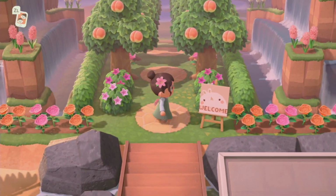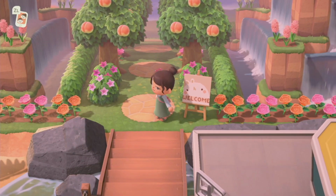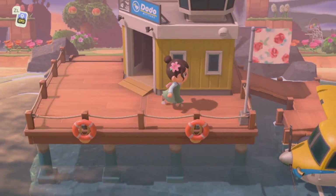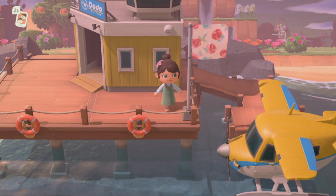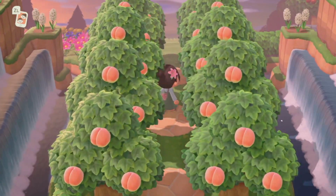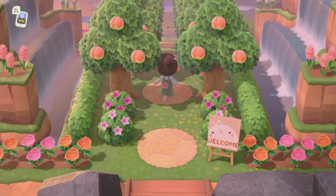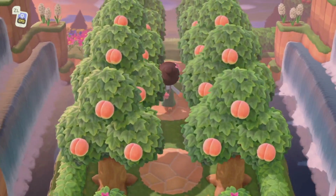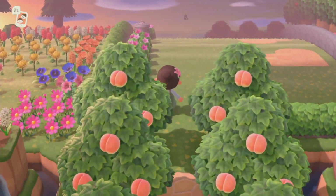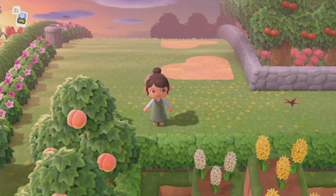So here's my entrance. A welcome sign. Oh, and here's my area. So here's my entrance with the double waterfall. I really love my entrance. Okay, since we're at the beginning, we'll show the map first.